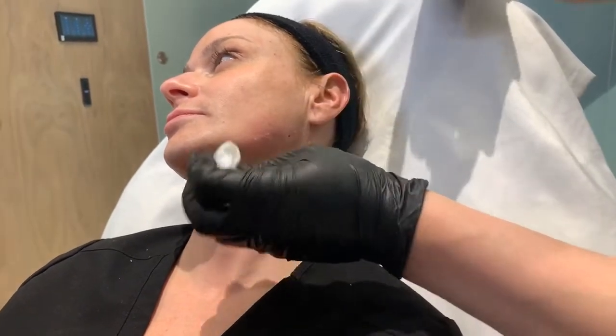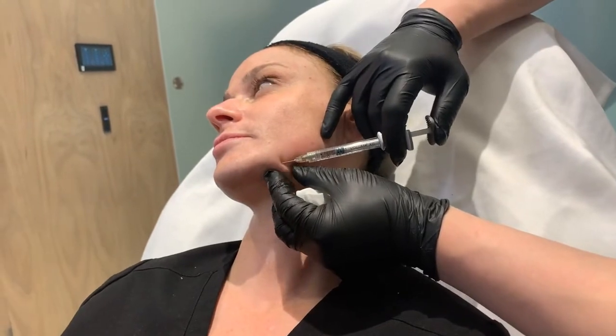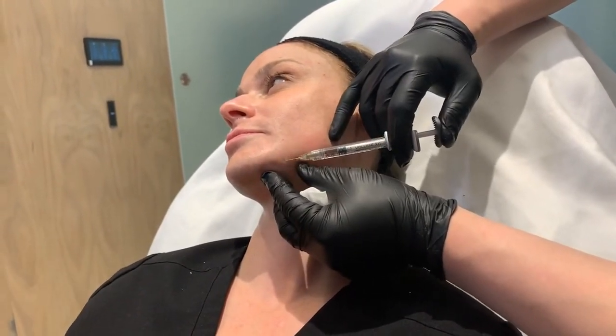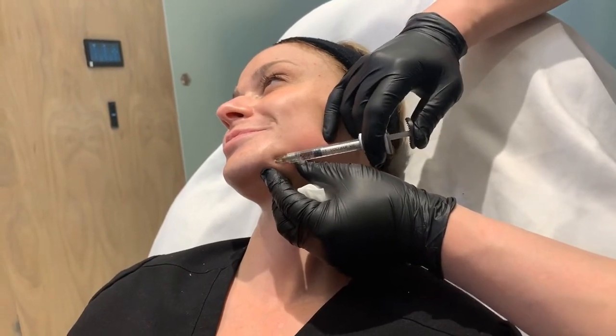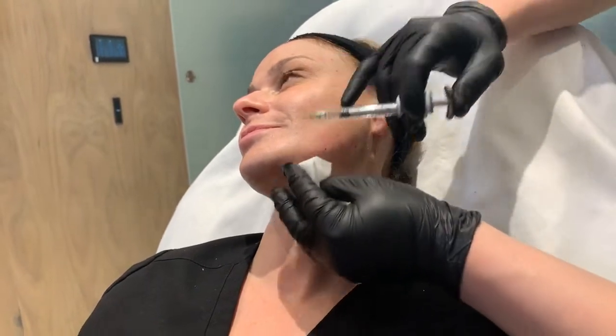How long does this last? This will all last about 9 months to a year, but you know how it is with fillers, guys. Within a couple months, everyone wants more. They always do. Because it looks so good, you know?